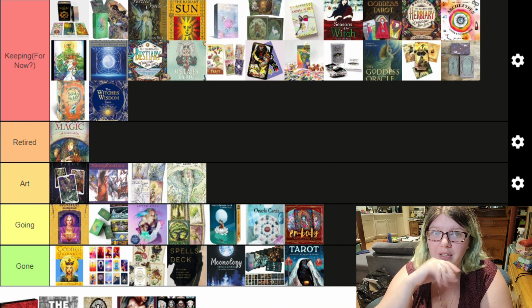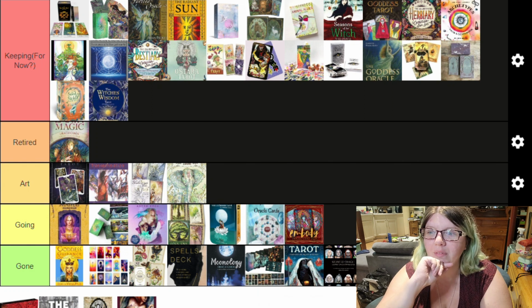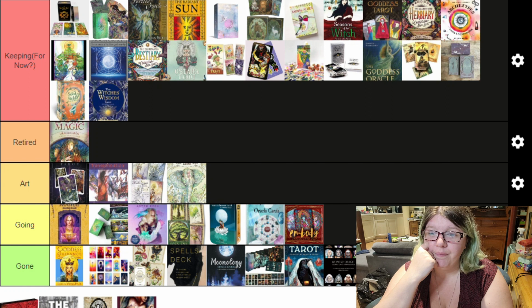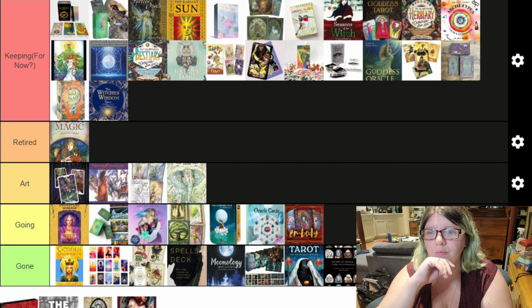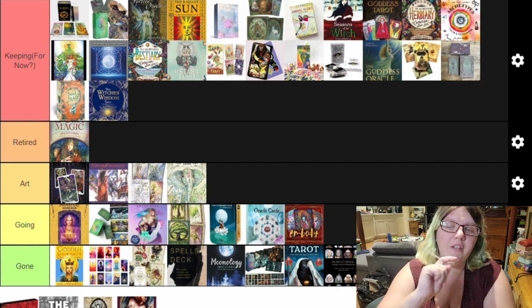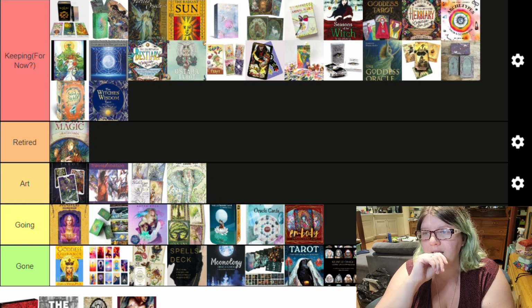The Weaver's Oracle, again, don't come for me in the comments. But it's actually gone. I gave the Weaver's Oracle to a friend. I don't regret it. It just felt like it was maybe not for me. It felt like a fantasy self as opposed to the self I am, or it felt like something a bit advanced. And if I feel like I need to, I'll buy it again one day, and I don't care. The Charmcast Tarot I still have.